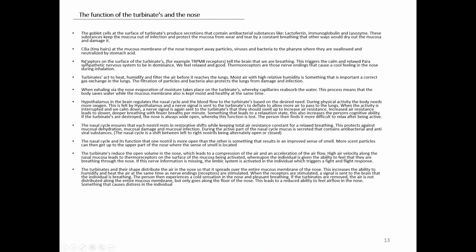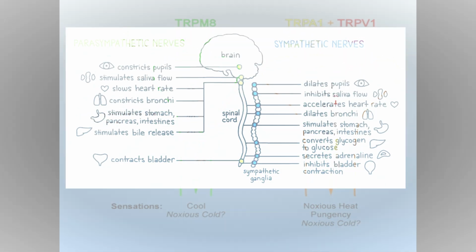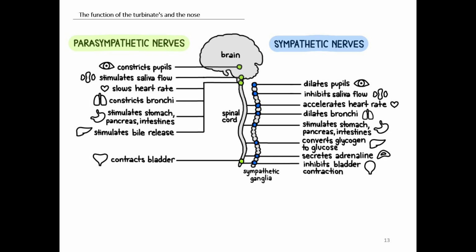Another thing is that on the surface of the turbinates there are several kinds of receptors. The receptor I'm talking about here now is the TRPM8 receptor, the thermoreceptor. That's the receptor that is active when you feel a cool sensation when you inhale through your nose. And that's not for nothing. That nerve signal to the brain is really important, and it activates the parasympathetic nervous system and puts that one in dominance. So a person who has that part of the nervous system in dominance is relaxed and feels good.